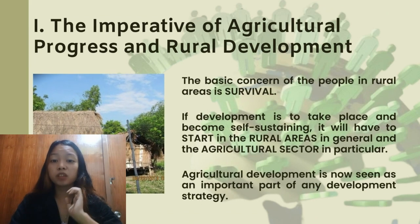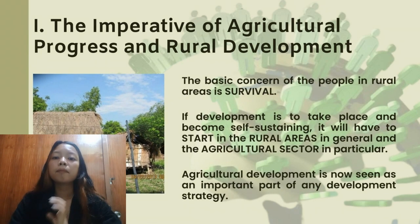Third, their basic concern is survival. Many hundreds of millions of people have been bypassed by whatever economic progress their nations have attained. The United Nations Food and Agriculture Organization estimated that in 2012, about 870 million people did not have enough food to meet their basic nutritional needs.